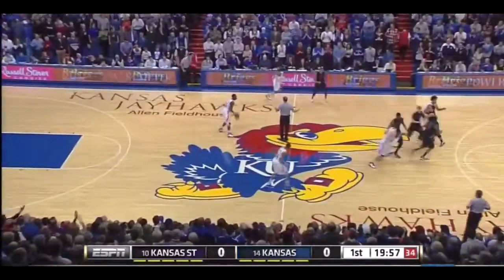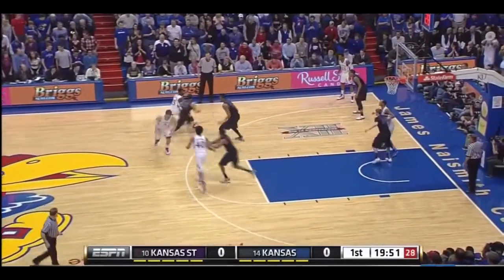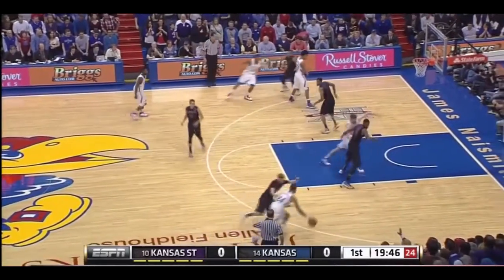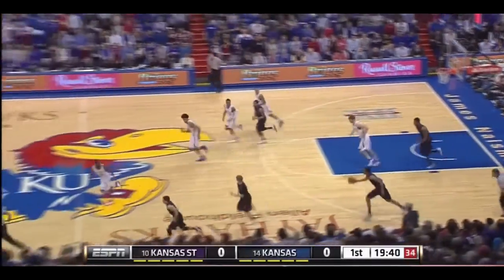The Jayhawks control the opening tap. More often than not, Brent, they go inside to Withy early. Elijah coming over to the left side, the embattled point guard. Here is Rutherford, the defensive whiz, going to attack the rim. Would not stay down, and it's one and done.